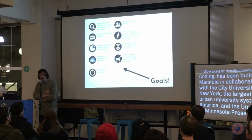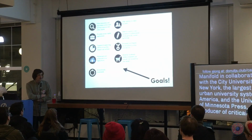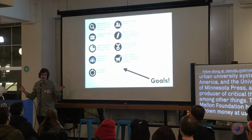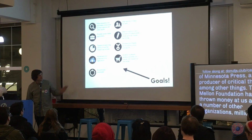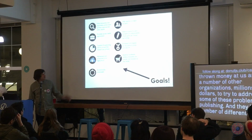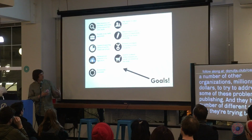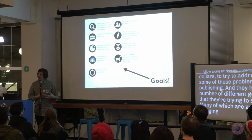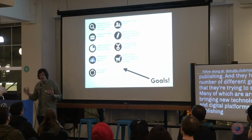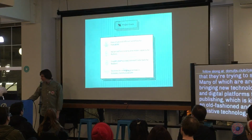The Mellon Foundation has thrown money at us, and they've thrown money at a number of other organizations, millions of dollars, to try to address this problem, some of these problems in publishing. And they have a number of different goals that they're trying to solve, many of which are around bringing new technologies and digital platforms to publishing, which is kind of an old-fashioned and stodgy business.